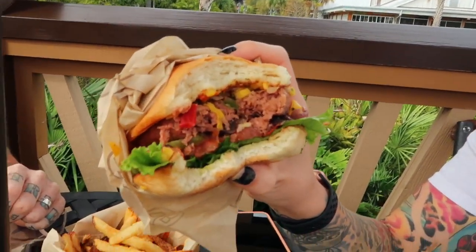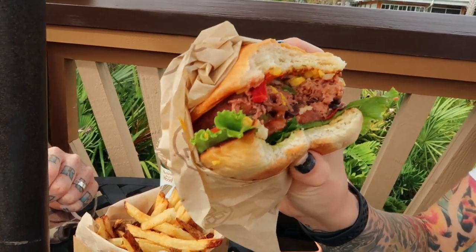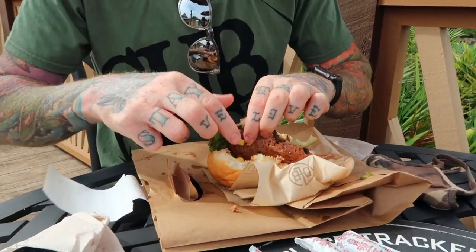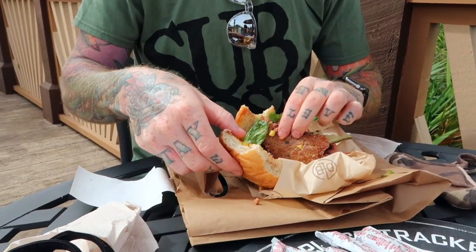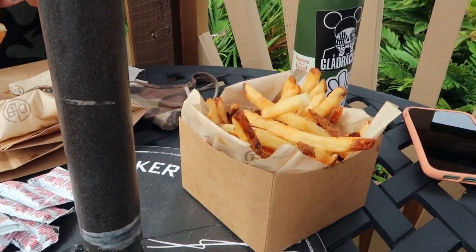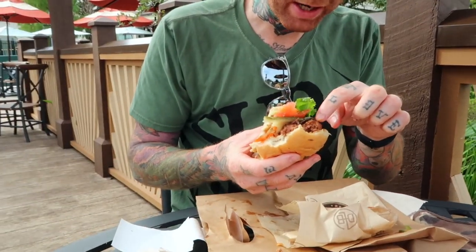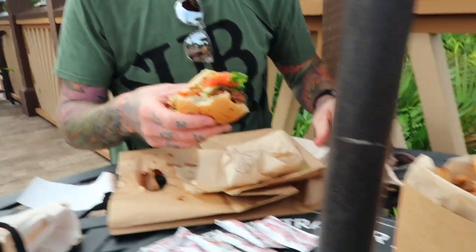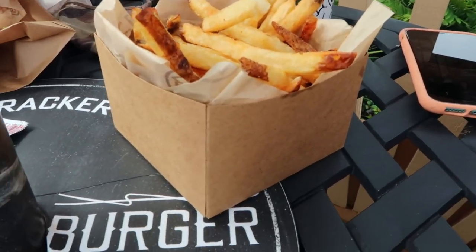Mine has all kinds of mango falling out, whereas we found yours finally smushed in there, whereas mine's literally falling off. So, my sad patty. They aren't very consistent for getting two. And then the fries are good. I have a little bit of brown, but like they just microwave. These are not cooked well at all.